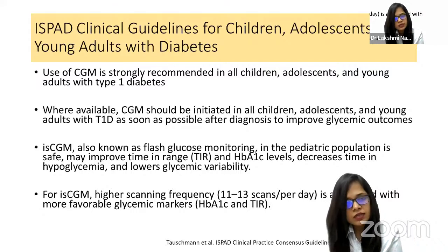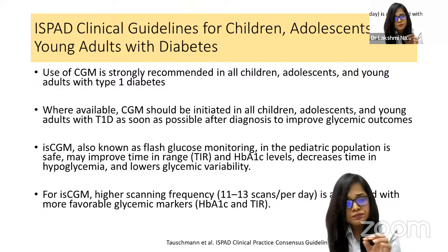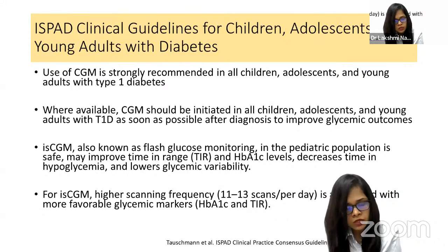If you look at the ISPAD clinical guidelines for children, adolescents, and young adults with diabetes, use of CGM is strongly recommended in all children, adolescents, and young adults with type 1 diabetes. Where available, it should be initiated as soon as possible after diagnosis to improve glycemic outcomes. Intermittently scanned CGM, also known as flash glucose monitoring, in the pediatric population is safe, and it may improve time in range and HbA1c levels, decrease time in hypoglycemia, and lower glycemic variability, like we spoke about.